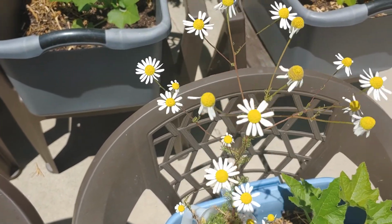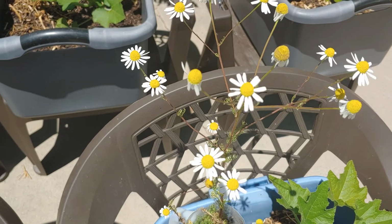There are the chamomiles, waving in the wind. They stretch their petals out again.